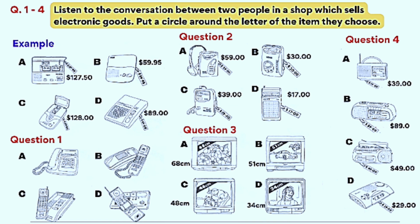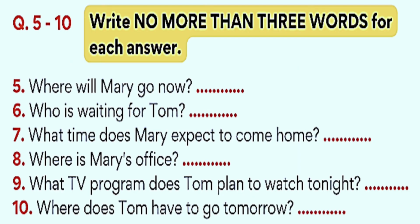Tom and Mary go for their cup of coffee. Listen to their conversation and be ready to answer questions 5 to 10. Now listen to the conversation between Tom and Mary and answer questions 5 to 10. Write no more than 3 words for each answer.